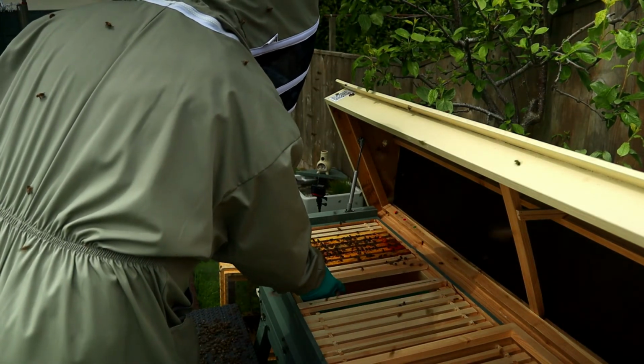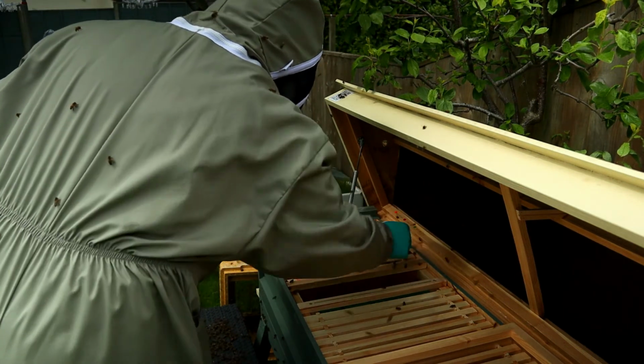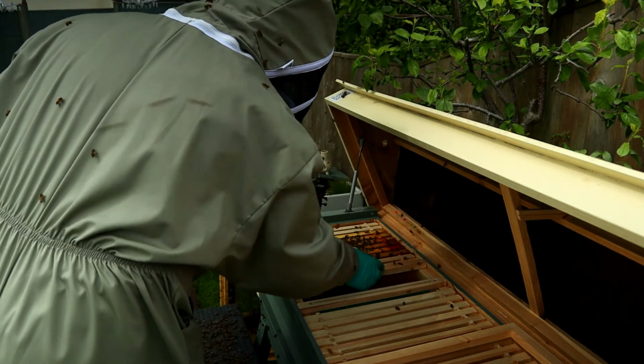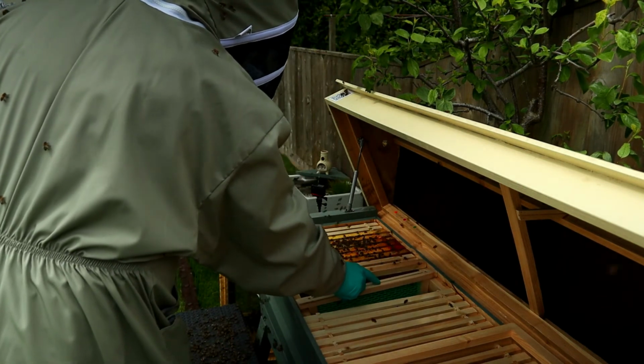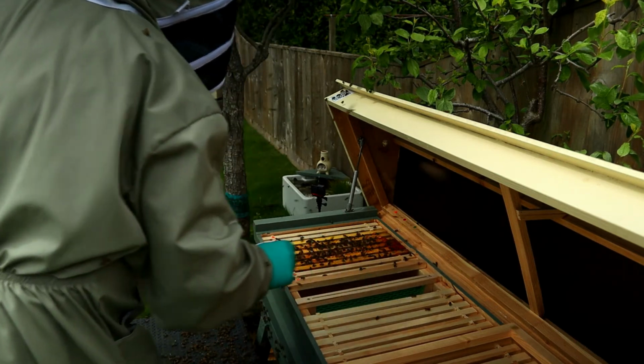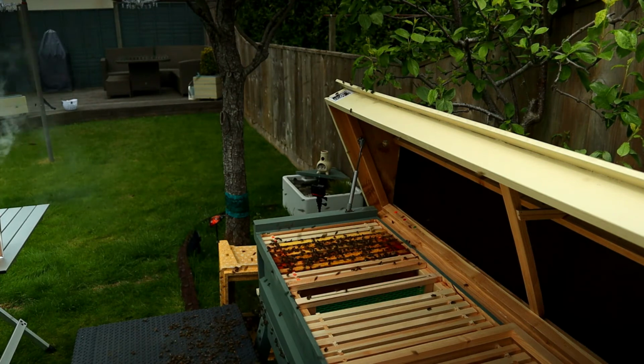That's the end of the brood chamber at the moment. So there's 10 frames in there. Let's see how we get on with that before removing the divider and putting the queen excluder in and giving us some frames to start storing some honey.